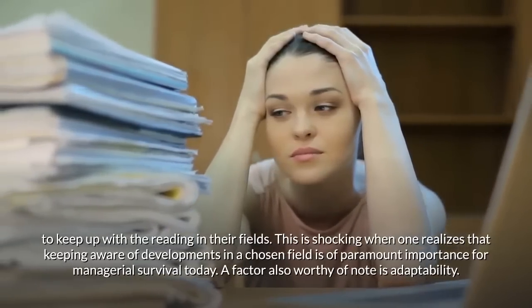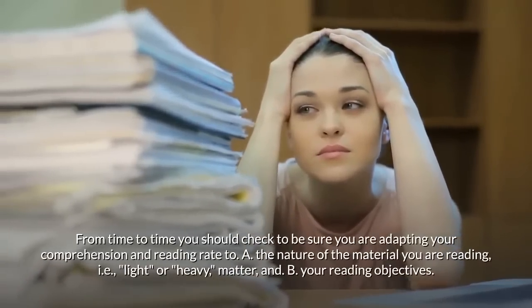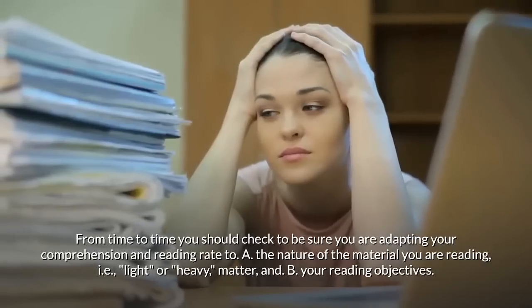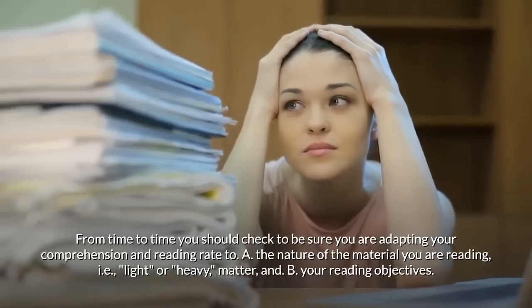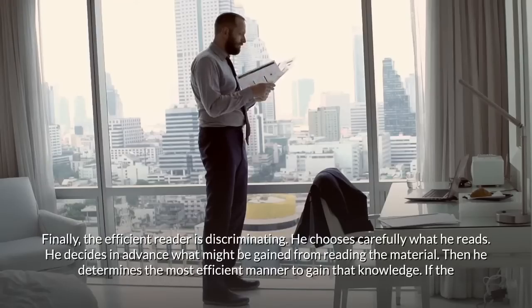A factor also worthy of note is adaptability. From time to time you should check to be sure you are adapting your comprehension and reading rate to a. the nature of the material you are reading, i.e., light or heavy matter, and b. your reading objectives. Finally, the efficient reader is discriminating.